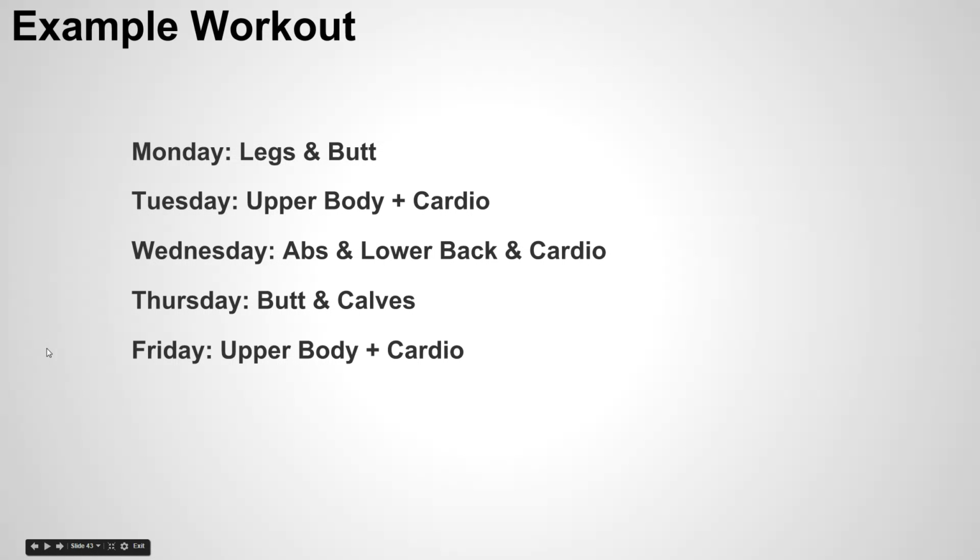All right, and this is an example workout. I did mention earlier that there'd be a 5-day split, and this is something it would look like. We don't want to pair two huge muscle groups on the same day. So we don't want to do upper body and legs on the same day. We want to make sure that we're kind of rotating through the different parts of our body so that we're not overloading any specific muscles.